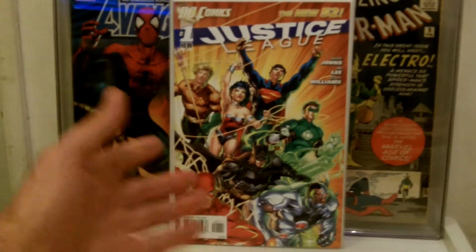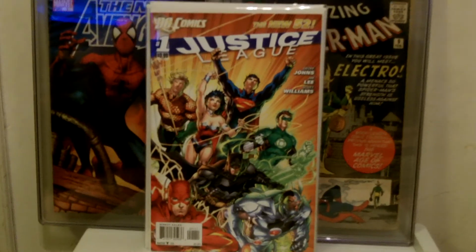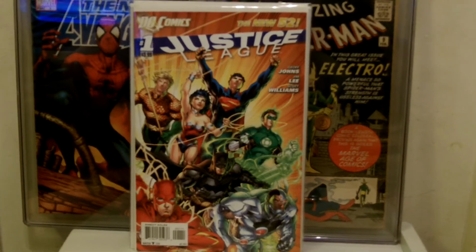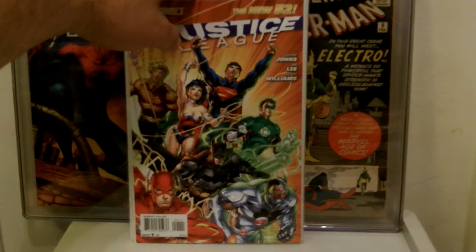This one I actually wanted because I collect it, and I don't have it. This is Justice League #1, so I was excited to get this. I think if this was 10, I think this was 14, if I'm not mistaken.